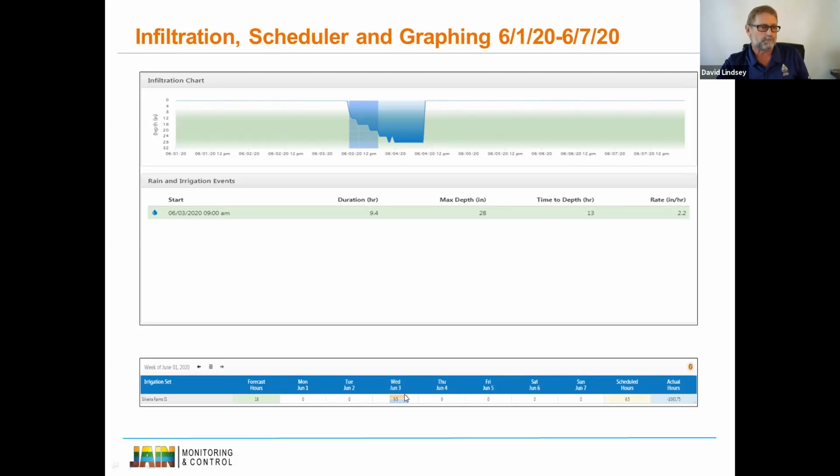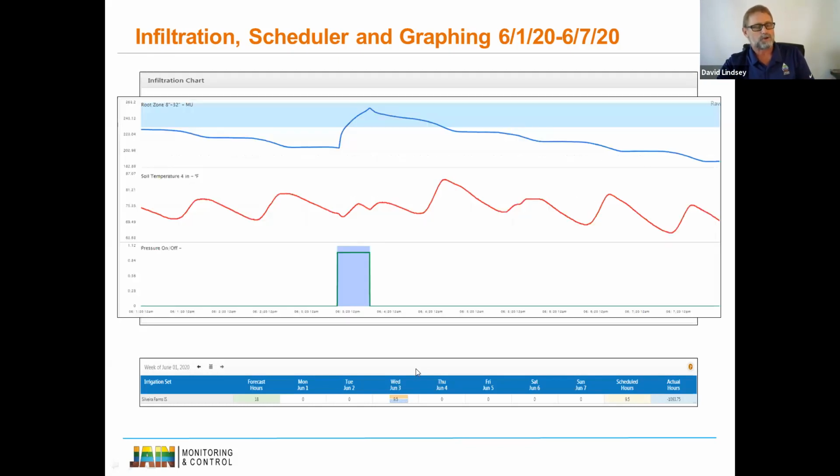And he ran perfectly. And then I brought up a chart, and I eliminated everything but the root zone sum, which is kind of what we're seeing on the infiltration widget as well. But this is actually the sum of everything between 8 and 32 inches. And the middle line is temperature at 4. This is important because, like I said earlier, he doesn't have a weather station. So I want to see when it's heating up what's going on in the soil. We can assume by that the trees are going to pull more water. You're going to lose a little more to evaporation as well.